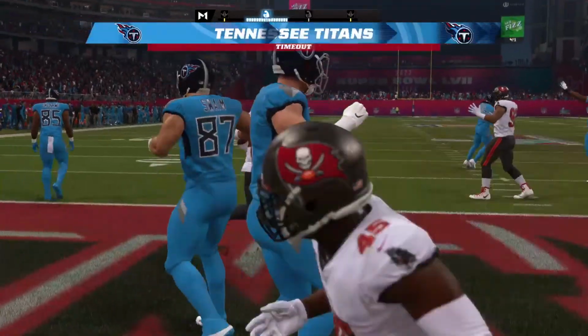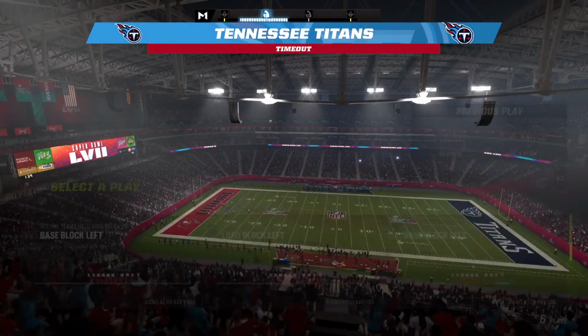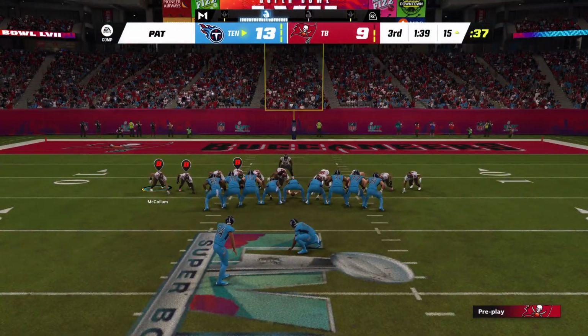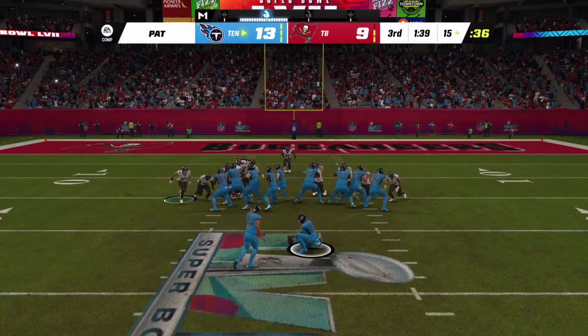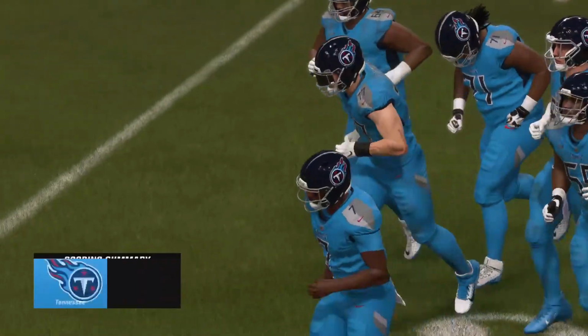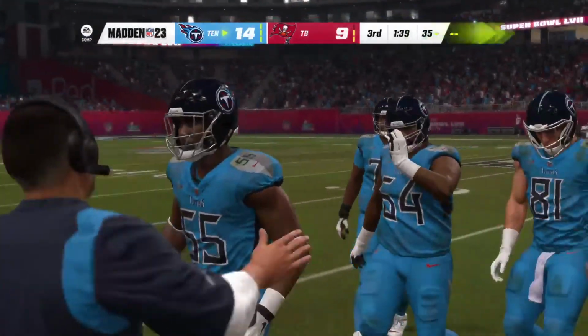And it's caught in the end zone. Touchdown, Tennessee. Austin Hooper there to make the grab. And the Titans have regained the lead in the second half of this Super Bowl. Extra point up and good by Bullock. And the lead is up to 5.